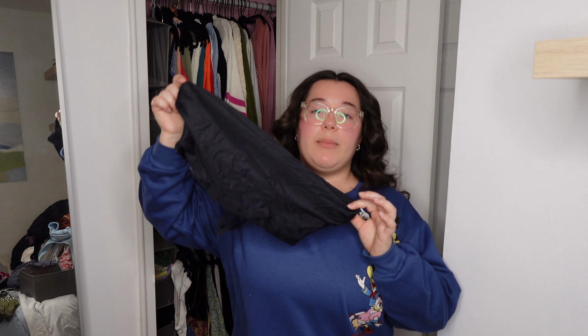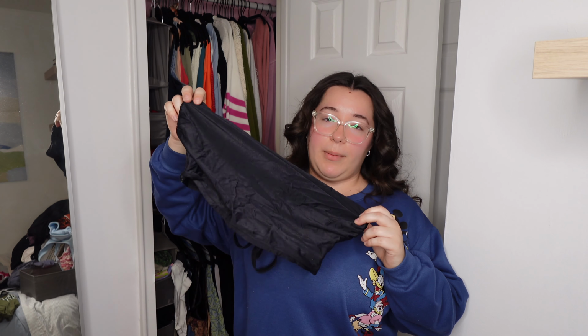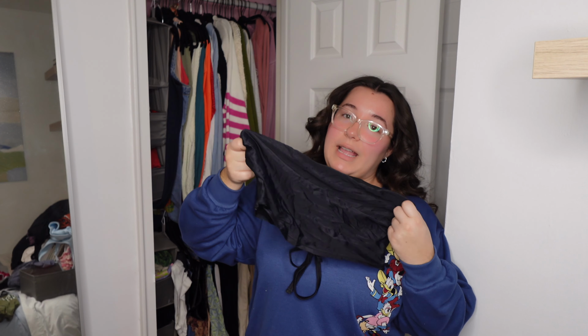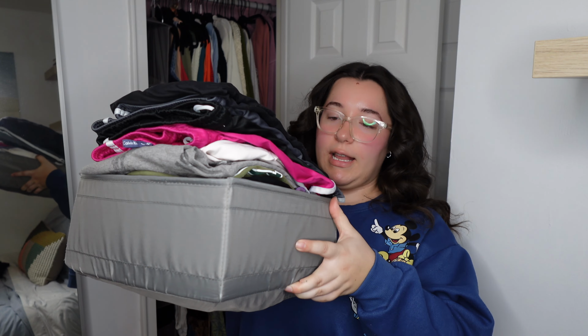For bathing suits, I'm gonna get rid of this black bandeau top. I gave the bottoms to my younger sister because she needed a black pair, and she's kept them since. So I can't really wear this because I have no bottoms to wear. This already looks 10 times more organized.